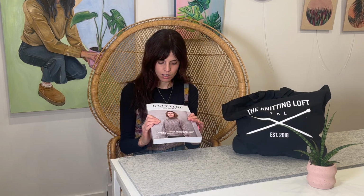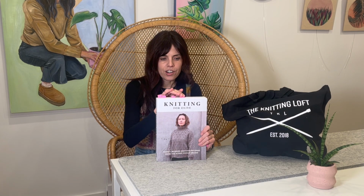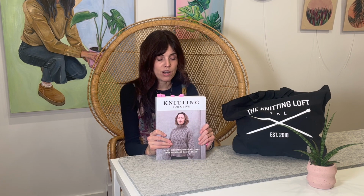I mentioned earlier that one of the reasons for visiting the Knitting Loft was to go in for the Knitting for Olive yarn. So I recently purchased the Knitting for Olive book, and it contains 20 gorgeous, I'm just reading the back here, accessible knitting patterns for women. As a knitter, I am somewhat new to knitting. I have a bit more of a crochet background.